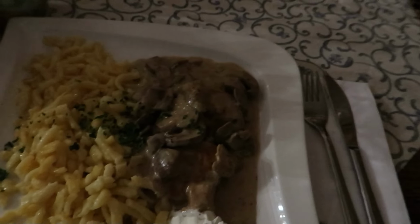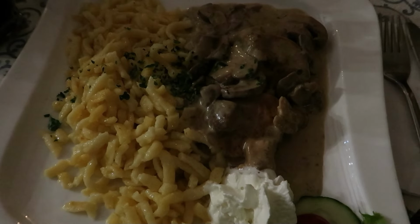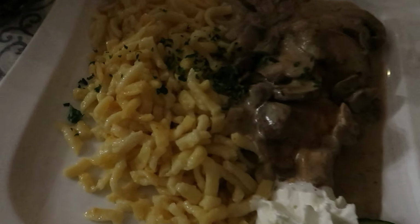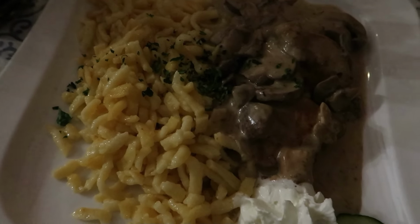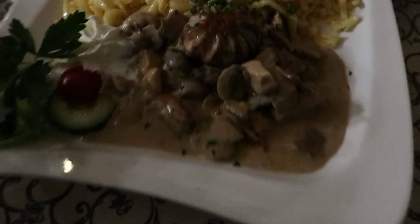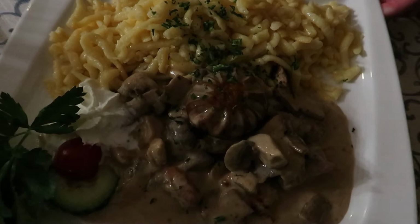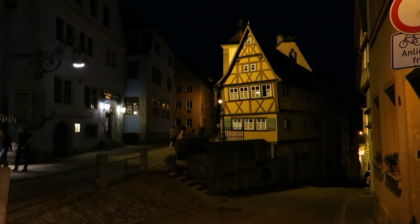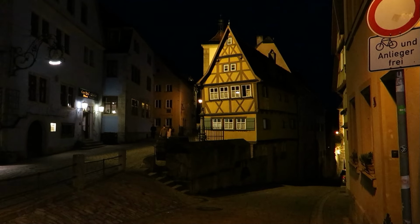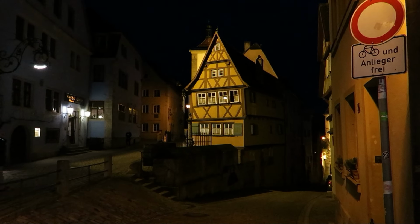Okay, so our food has arrived, and I got the pork tenderloin. Mushroom sauce. Yeah, with the creamy mushroom sauce, and spätzle. And my husband got, what did you get, the same thing? It's the same, basically, it's just chopped pork. Just chopped up pork. So yeah, we basically got pretty much the same thing. Mm-hmm. So guten Appetit.